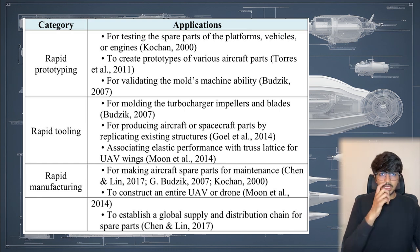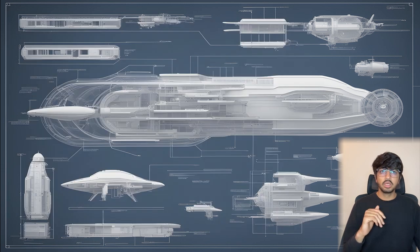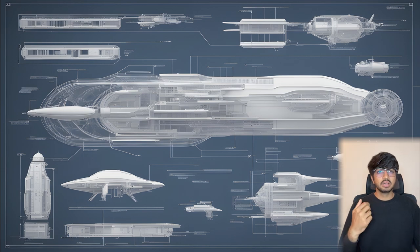However, one of the primary drawbacks is the size limitation of products that can be produced. For instance, machines like electron beam melting typically have constraints such as a maximum diameter of 350 mm and height of 380 mm, limiting the size of components that can be manufactured.